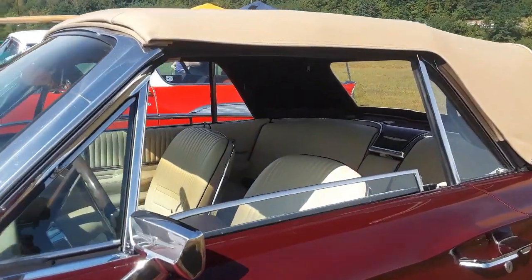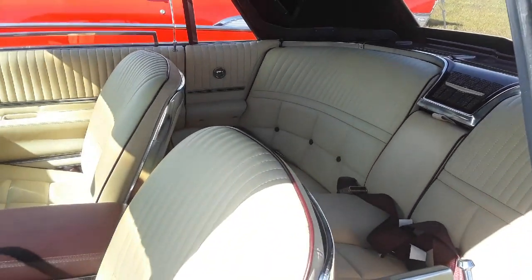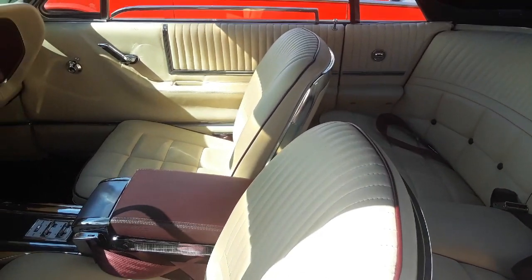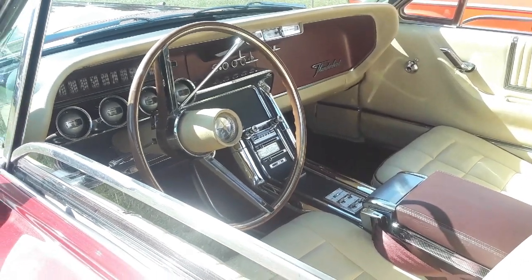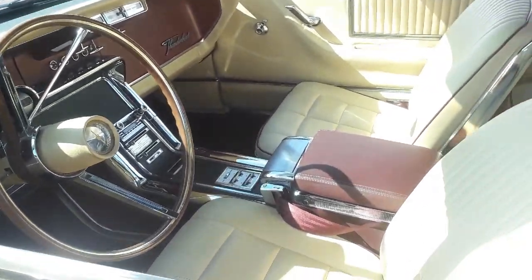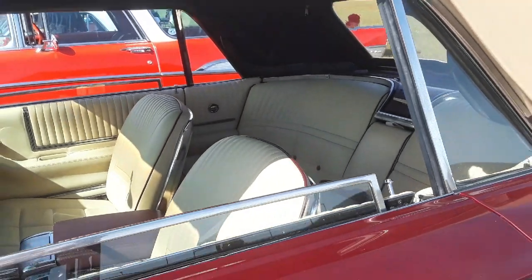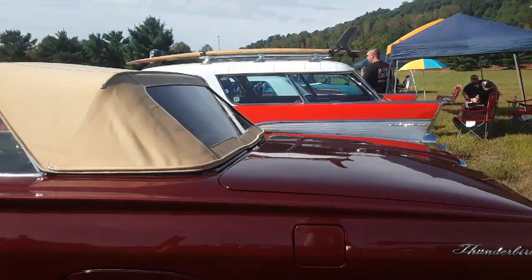Just a nice car. This is a very good driver. You notice the wraparound rear. That's actually done because of the constraint of space in there. That's how they designed this. This is a full power car with a tilt-away wheel. Beautiful interior. Probably done, but still looking resplendent.